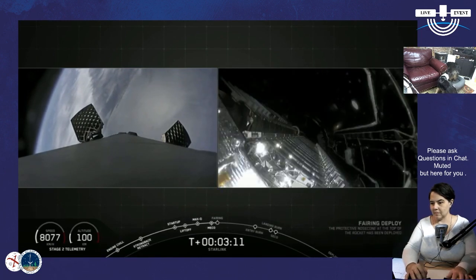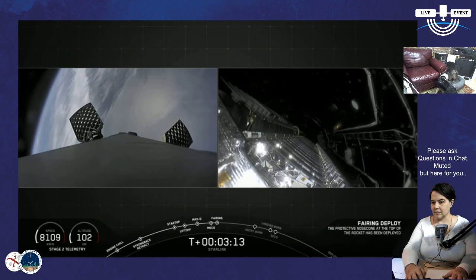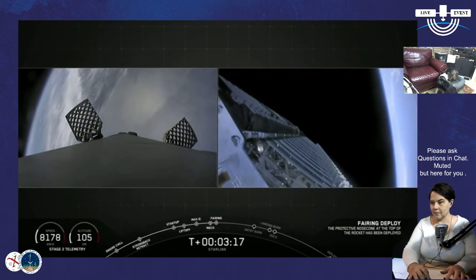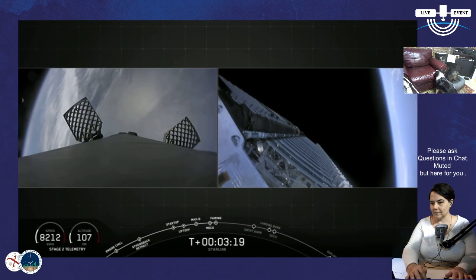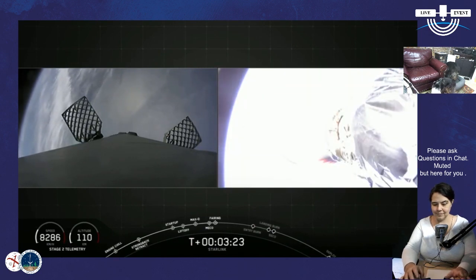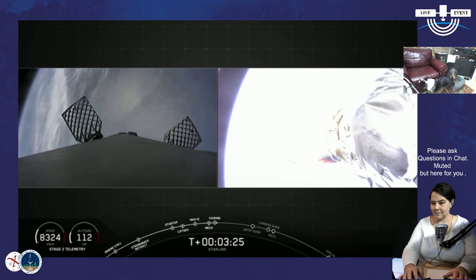Grid fins are opening up. Fairing separation confirmed. And we have fairing separation. We have successfully reused this fairing. And now those halves are making their way back down to the sea, where hopefully we can scoop them up.